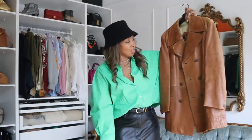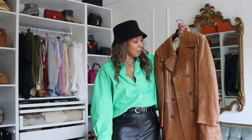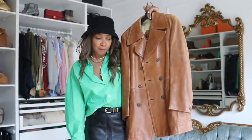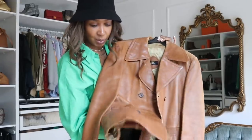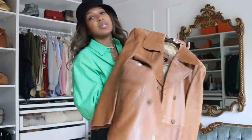This vintage blazer, stunning. I call this shaft, but for women. Look at the oversized lapel and the color. I will always add a bit of vintage in. It's just the way this was made. It's just so much, but look at the pocket. The pocket. It's just the pocket.